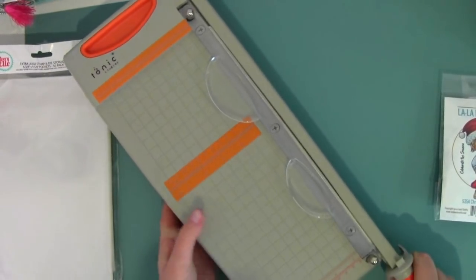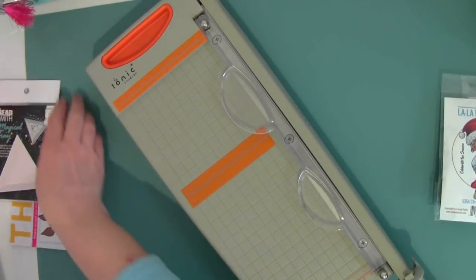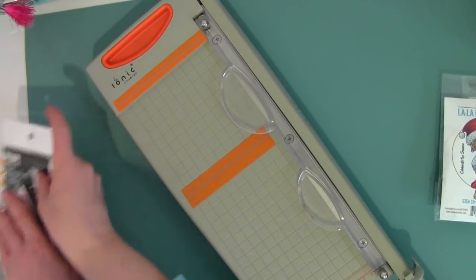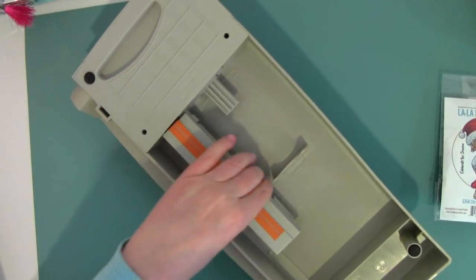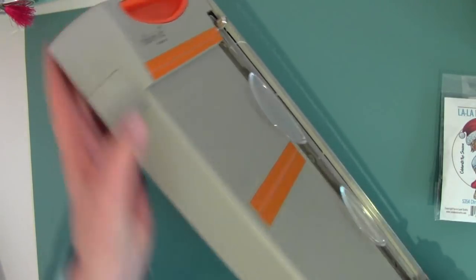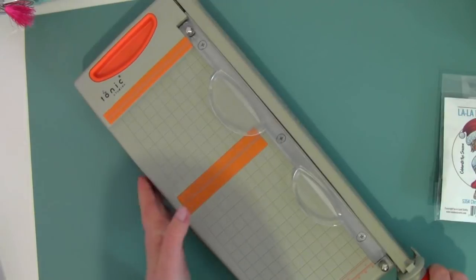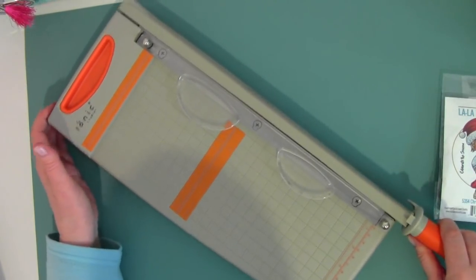I am going to be switching things up, and I'm going to make my camera go out so I can fit this on here. This is the Tonic Guillotine, and it's 12 1/4, and then there's, let me turn it over. This arrived today. So you pull this arm out, and it pops right in here, and when you do that, then it's 12 1/4 by 12 1/4, so perfect for 12 by 12 papers.